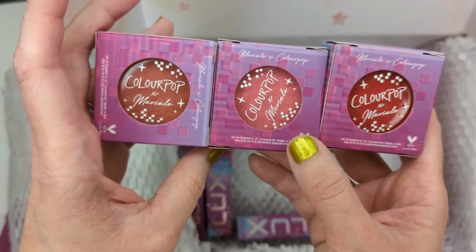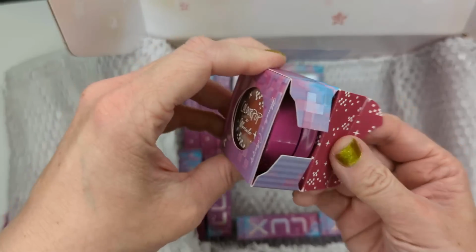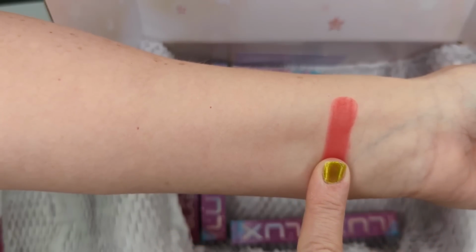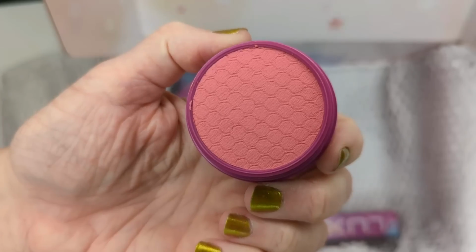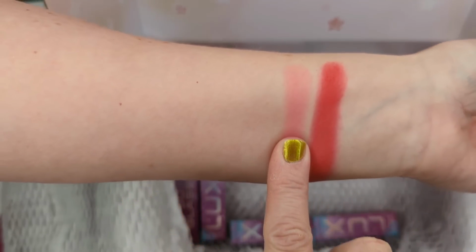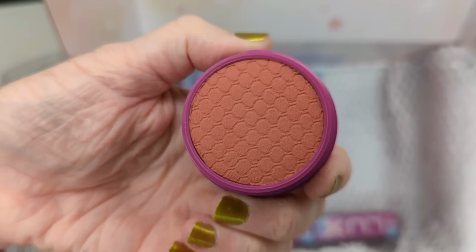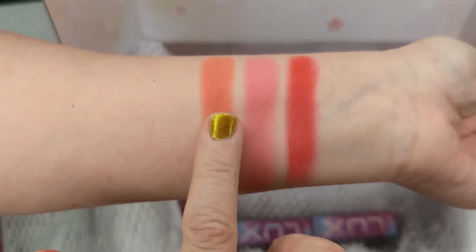Next, let's look at the Super Shock blushes. I'm so excited to see more colors of these because these are some of my favorites. So this is the first shade. It's called Just Playin'. Ooh, this is a beautiful kind of coral red. And then the next shade's called Digital Baddie. And this is a light cool tone pink. And then the third shade is Virtual Reality. And this one's a really pretty peachy shade.